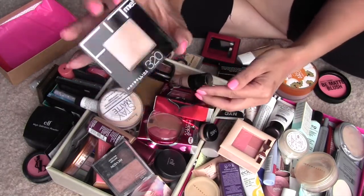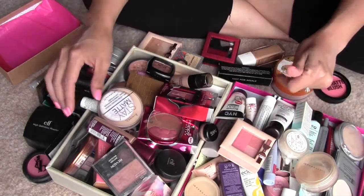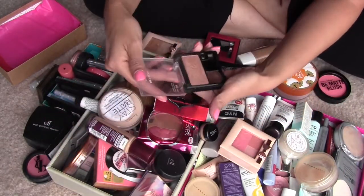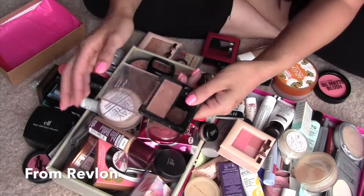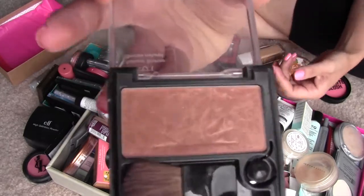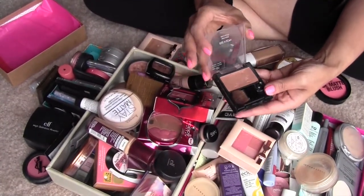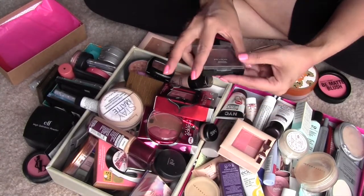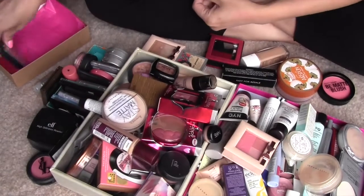This I haven't opened yet. This is a Fit Me powder, so I'm going to stick this over here in the unopened pile. This bronzer here, I'm really not sure about it yet, so I need to play with it a little bit more and see if I'm going to keep it. I think it looks like a decent color, because although it's dark, it's not that dark. So I'll keep that one there.